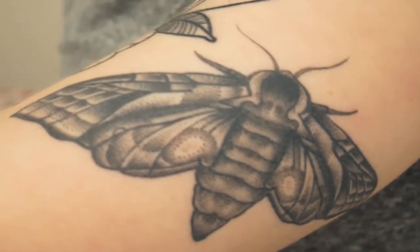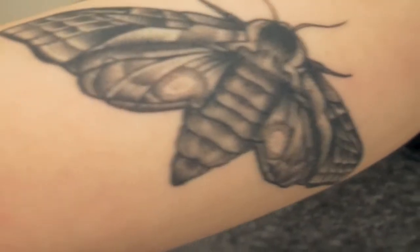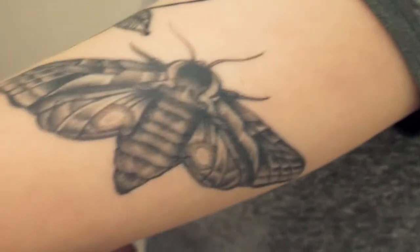It took about 1.5 hours in total, which isn't too bad, and the pain wasn't too bad at all. It was probably about a 5 or a 6, and towards the back that was probably the most painful, maybe about a 7, but it wasn't as bad as the key.